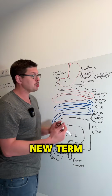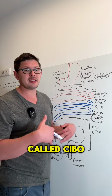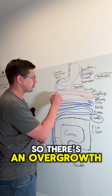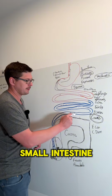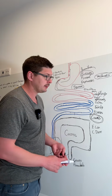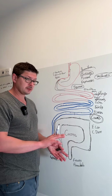You'll also hear a new term that's used by the holistic community called SIBO, which stands for small intestinal bacterial overgrowth. So there's an overgrowth of bacteria in the small intestine. The symptoms for that are food intolerances, diarrhea, pain. Constipation could also be in here.